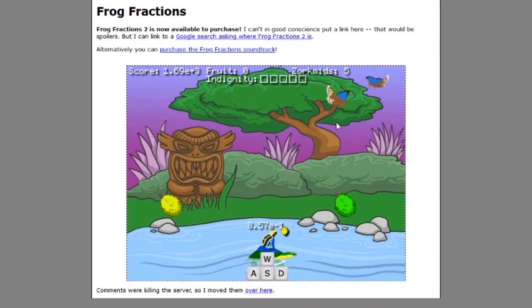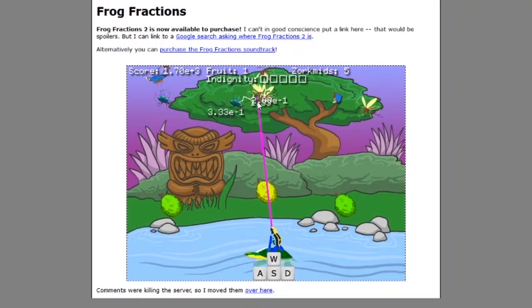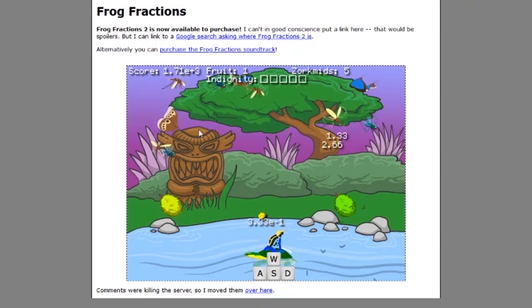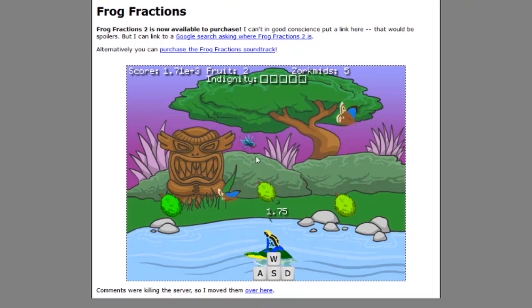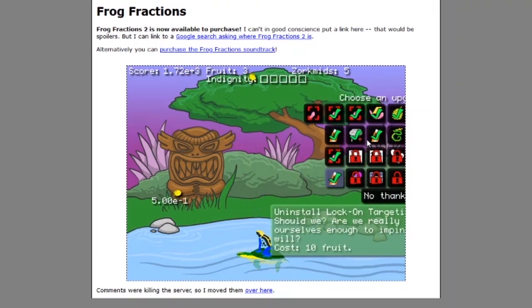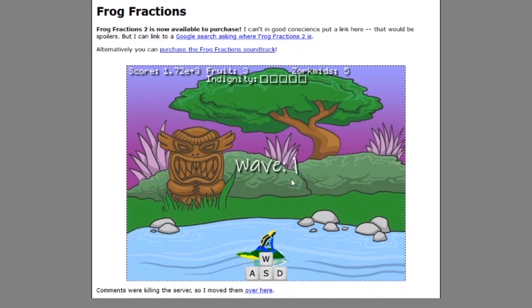By the way, have you been learning? Because I feel like I'm getting smarter by the moment playing this game. Look at all these fractions and decimals we know now. This is truly the finest of edutainment. There we go, look at all these fruits. I mean, wouldn't it be better off? I am actually surprised we're still going with that. This game's an excellent troll.